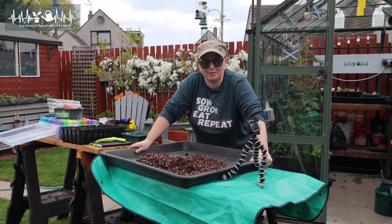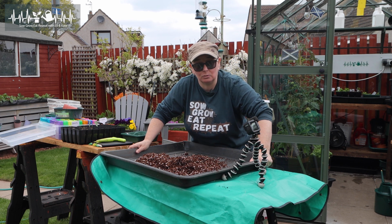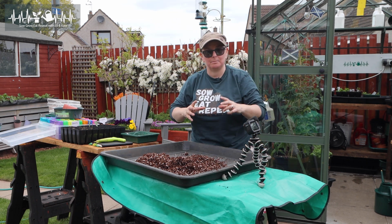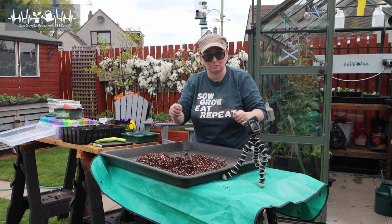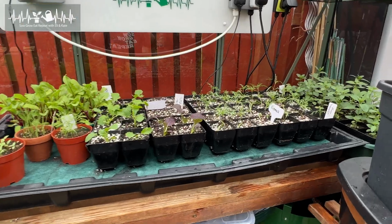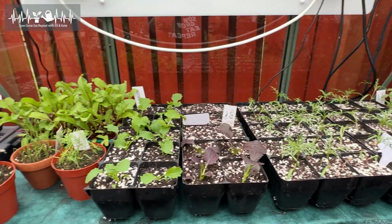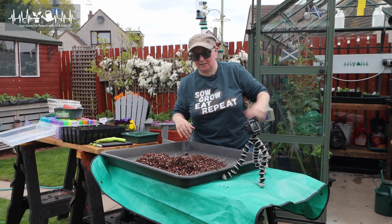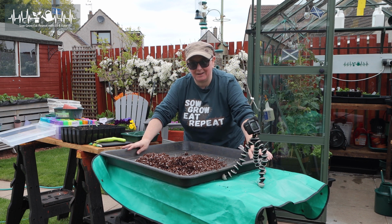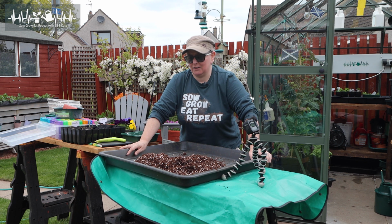So part 2 then, we've transplanted all of the stuff that had grown and we've put it in either bigger pots or separated out multiple seedlings, all that kind of stuff. That's now all back in on my seed bed, my watering bed, whatever. I'll tell you guys about that in another video. So this bit is the actual seed sowing bit then, and this is where it gets a bit fun.